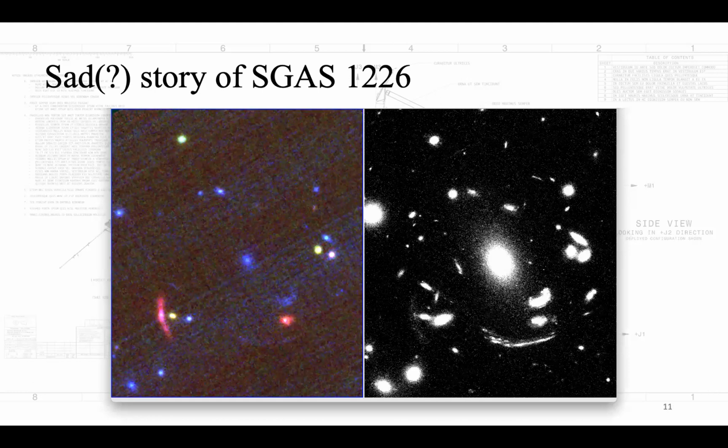For comparison, this is HST, and this is MIRI imaging. The blue is the 560 filter, so that's 5.6 microns, and 7.7 microns, and red is 10 microns. That's the worst quality data you will see today.